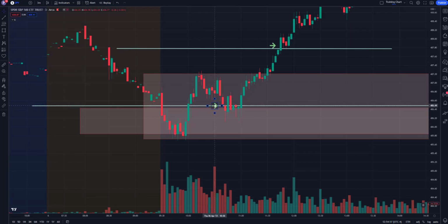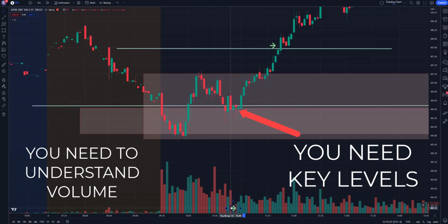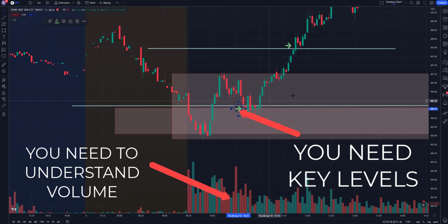We can clearly see here, all right, we have a level here and we're holding. We're looking at the price action. Then we start to see the presence of volume increase. This tells you that there is an area of interest or volume sitting here. You can check your other indicators if you like, and you should be ready to get into a trade. This is a volume pop.